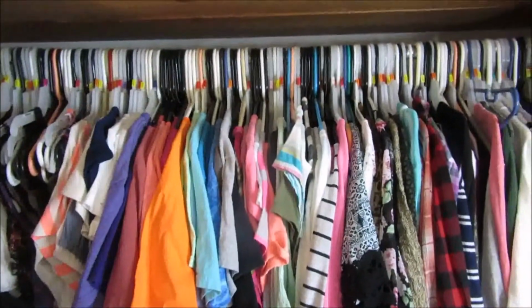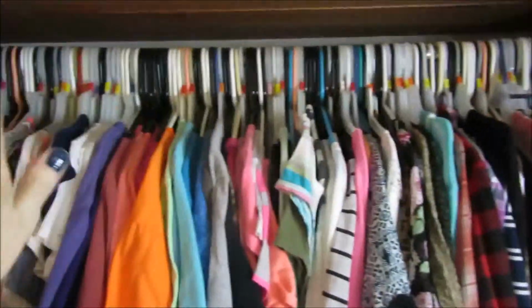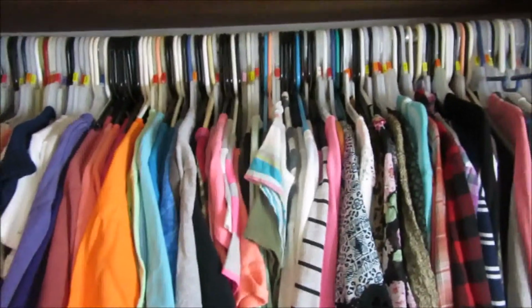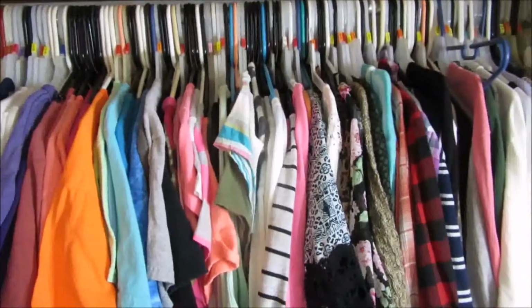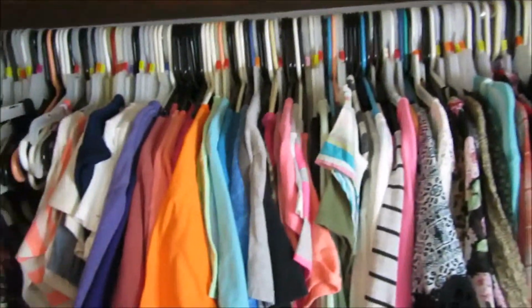Now, it would be a lot easier if I did have matching hangers, but I just cringe every time I think about taking all of these clothes off of the hangers and putting them on new hangers and having to hang them back. But I think I have a plan that will make me feel a little bit better about the whole situation, so we'll see how that works.